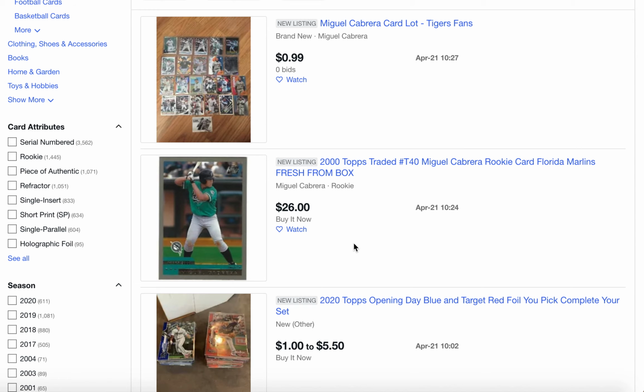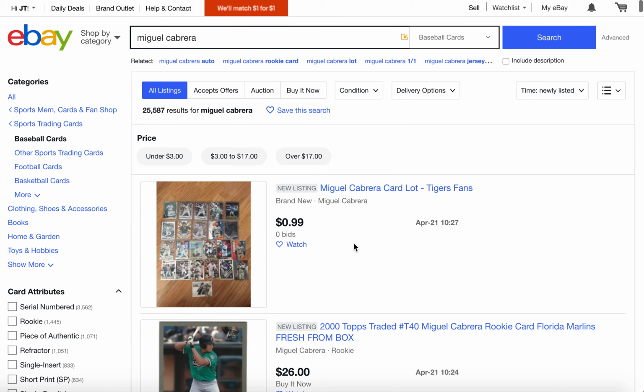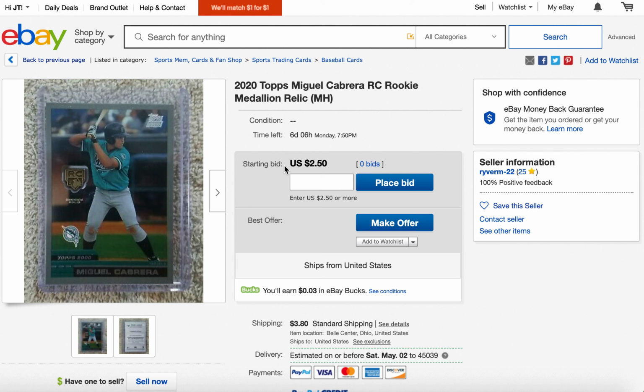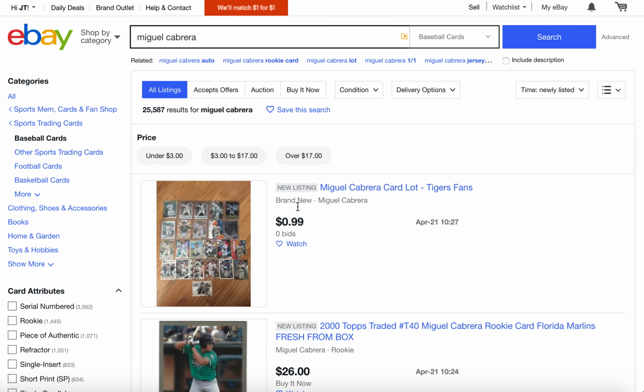Or I'll see something, for example, I believe this one right here, where I'll see a listing pop up, something I'm interested in, and I will just throw up my starting bid on it to eliminate the best offer before anyone else has a chance to make an offer, if I'm really certain that I'm going to want to bid on this card. So that is something that I'll look for when I look at these newly listed cards.